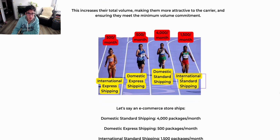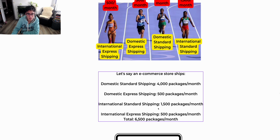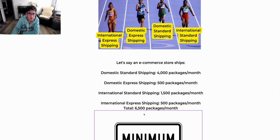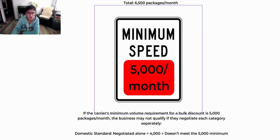So let's say an e-commerce store ships 4,000 domestic, 500 domestic express, 1,500 for international, 500, that's like 6,500 packages per month. Now let's say the carrier has a minimum discount threshold: if you ship more than 5,000 packages per month, you get some discounts.